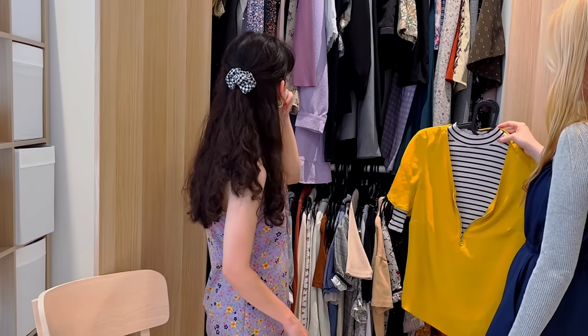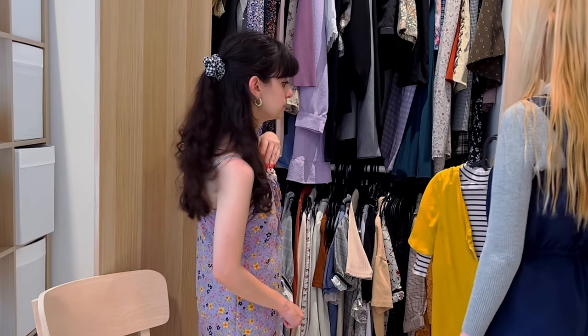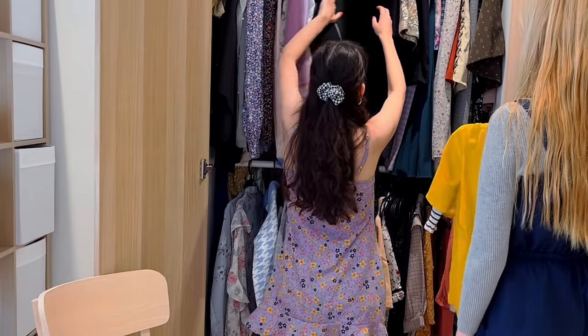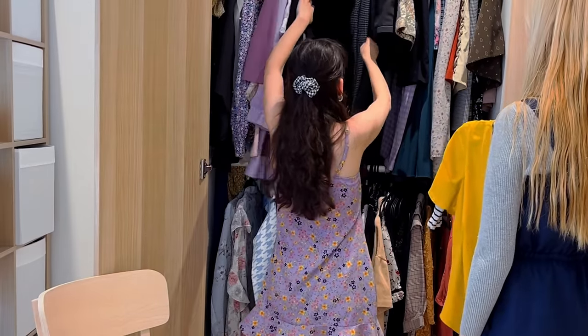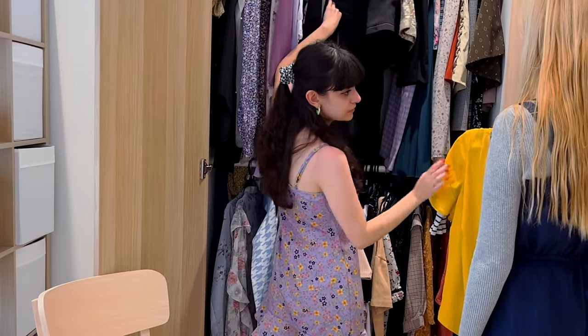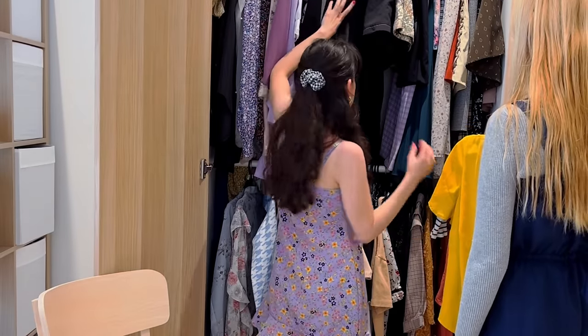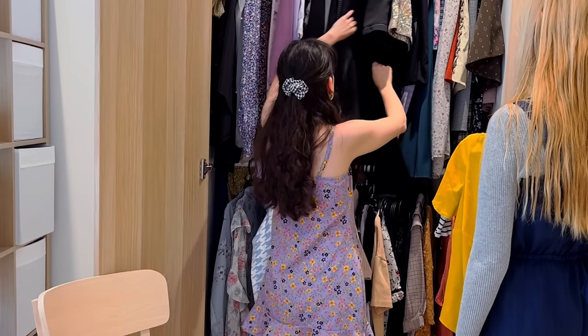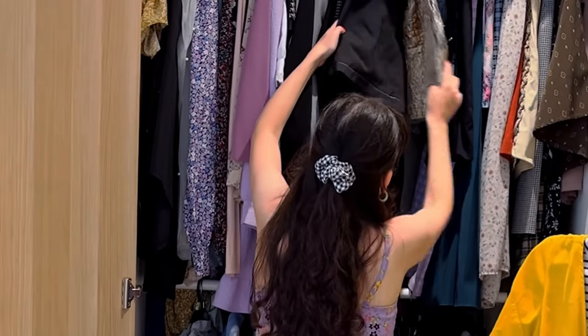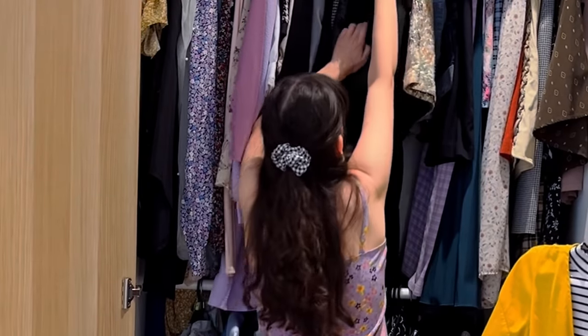And then what you can do is pair it with something black on the bottom. Oh, okay. And you have quite a few black bottoms, so it's not going to be too hard. I would say this outfit, because you've done something like this, is actually maybe more of a day look. Let's give this one a shot.